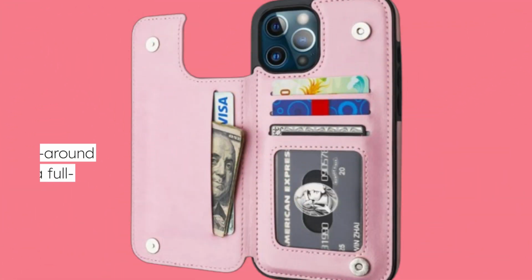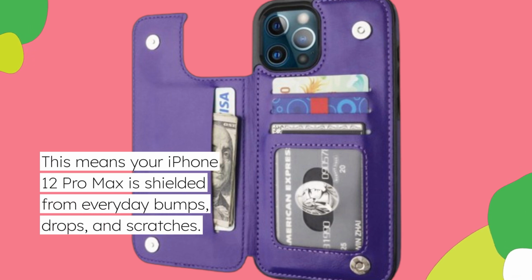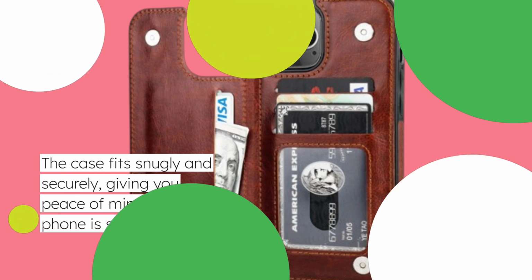It offers all-around protection with a full-scale covering design that upgrades the anti-fall system. This means your iPhone 12 Pro Max is shielded from everyday bumps, drops, and scratches. The case fits snugly and securely, giving you peace of mind that your phone is safe at all times.